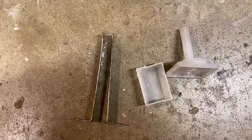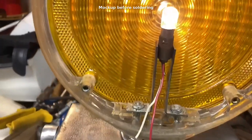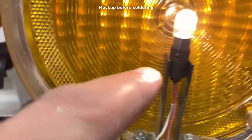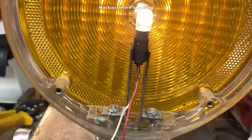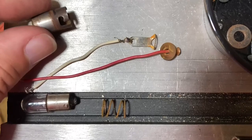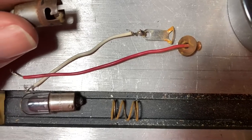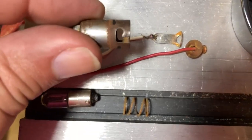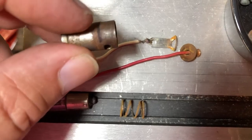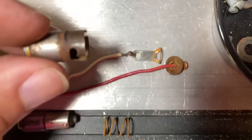Let's put all this stuff together and make a functional light out of all this. All right. Got the bracket fabricated. I still need to solder the light socket onto the bracket, but that's what it's going to look like. This is one of the reasons I love working on old things. Even a light socket can be fully disassembled. It's all modular. So now I could just solder this piece right to that bracket. I've already marked the alignment marks with Sharpie marker there.